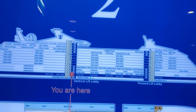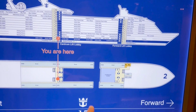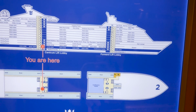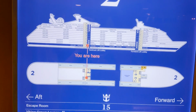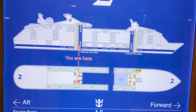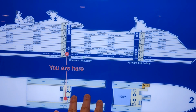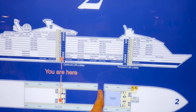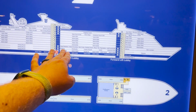All right, deck number 2 now, and there's not too much to see on deck number 2. It's mostly just staterooms, but there is something here, public area, the conference center off of the forward elevators and stairs. But this is a great time to explain how the Voyager class ships work, such as Mariner of the Seas that we're on. Because we have Studio B right here, we'll see that in just a little bit, it actually blocks you being able to transverse the hallway. You cannot pass through here or here on deck 2 or deck 3.